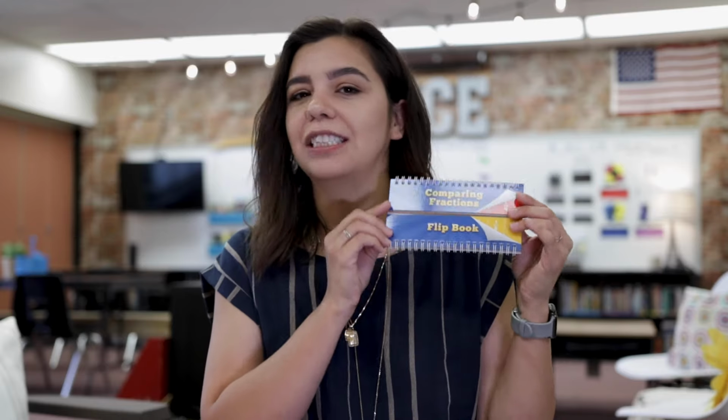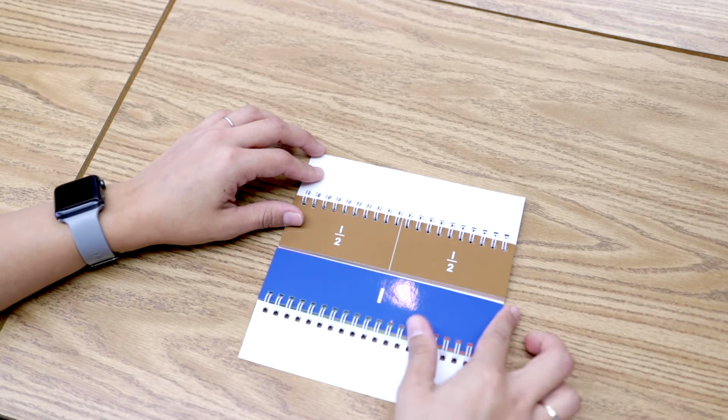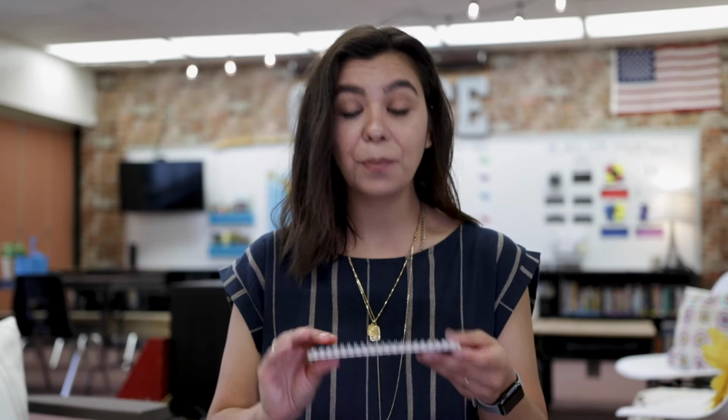The first thing that I ended up getting are these comparing fractions flip books. Another item that I ended up seeing on Michelle's video. My students have a really hard time with comparing fractions, and I thought this would be a fantastic visual along with having our cards that we have for the comparing fractions. So figured I'd add this into my little bag of goodies for the kids to be able to utilize during math time.